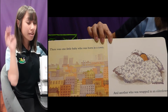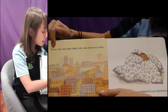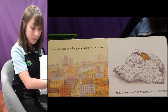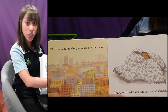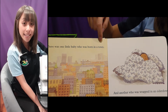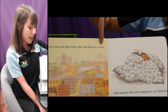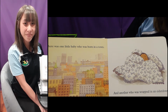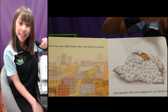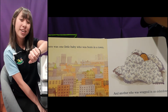Let's listen for words that rhyme. Words that sound the same at the end. There was one little baby who was born in a town, and another who was wrapped in an eider down. Did you hear the words that sound the same? Town sounds the same at the end as eider down. Good work. Town and eider down rhyme. He's hiding under the eider down. Turn the page.